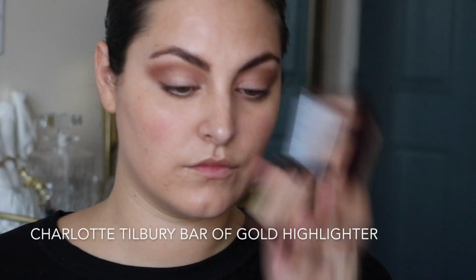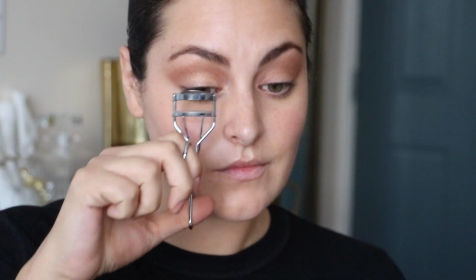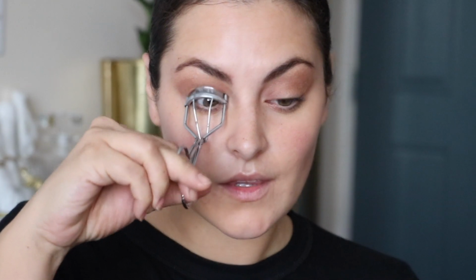Then I use this Charlotte Tilbury Bar Gold palette to add some shimmer to my eyelid. With my finger, I lightly press the gold shimmer on my lid, inner corners of my eyes, as well as right below my brows. Now it's time to curl my lashes before I apply any eyeliner or mascara.